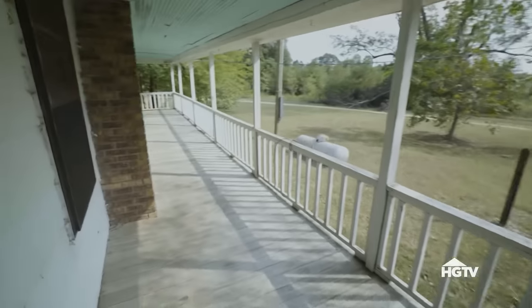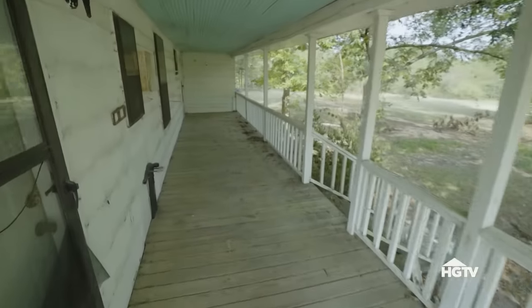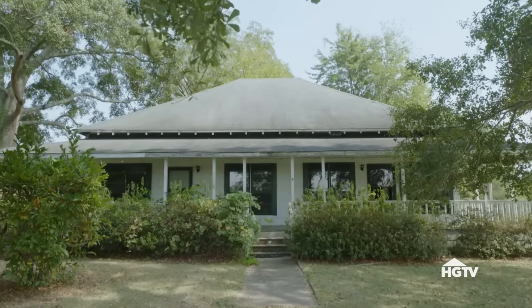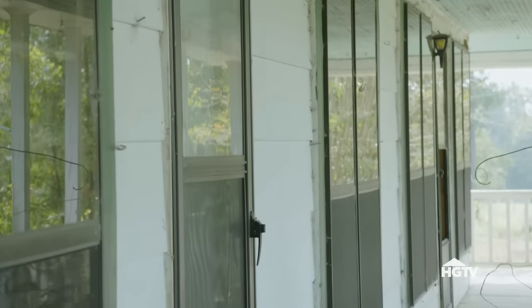Big porch. So if you look over here, it's walled up. The porch used to go all the way around the house. Oh, really? All the way around the house? Can that be opened up again? Could be. It's got 3 bizarre front doors. Oh, okay. Those aren't windows. Those are doors. Those are doors in the weirdest place possible.